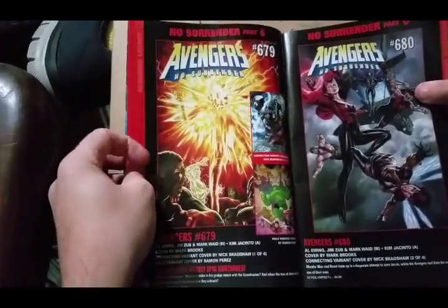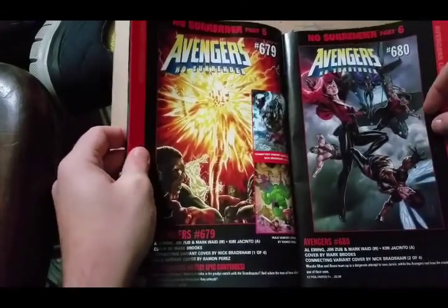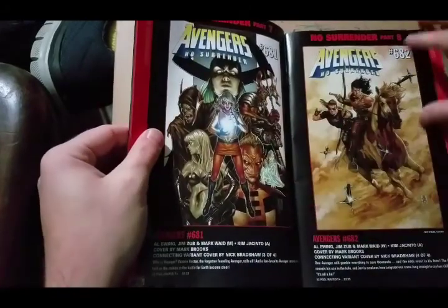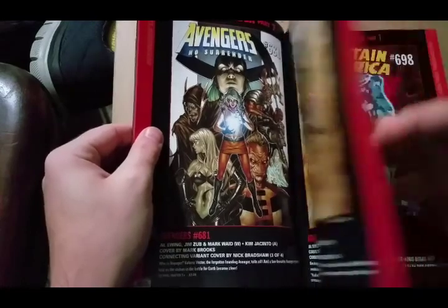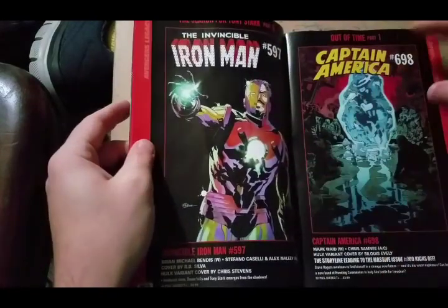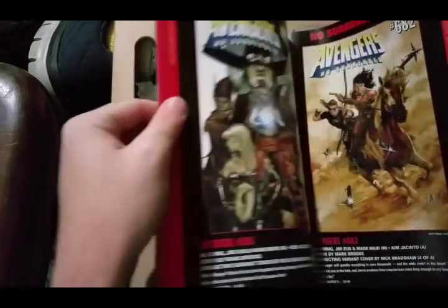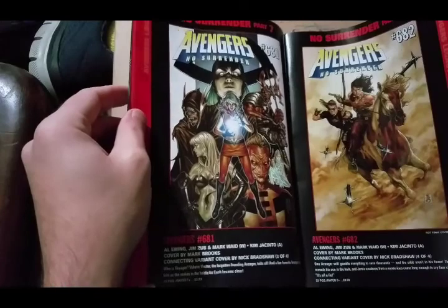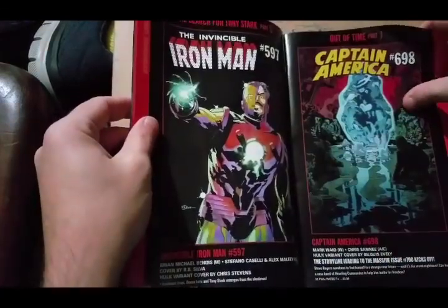And then this is the No Surrender story for the Avengers. Well, I know the premise is someone steals the Earth, and the Avengers are trying to get it back. And that's all I know. The book hasn't started yet, but it's going to be in Avengers. It's going to be on sale once a week, and each book's $4. So if you want to see what happens there, pick it up.